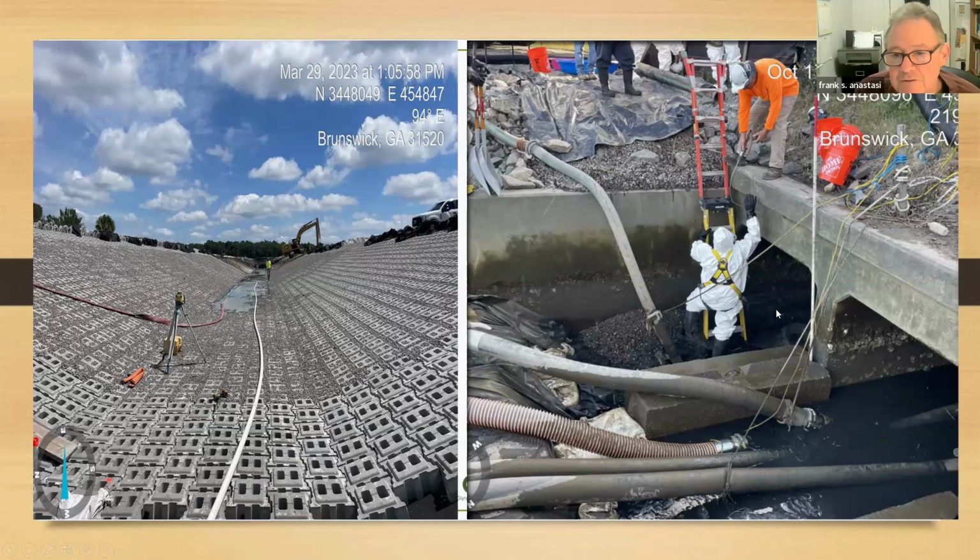Highway 17 runs over there. So this is a culvert that runs under Highway 17. So off to the right of this slide would be the plant, and to the left would be the ditch downstream towards the creeks. So this is an area where there had been contaminated sediment accumulated that was still there. So they removed that contaminated sediment, disposed it off-site in an appropriate manner.